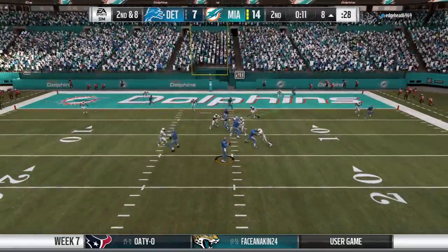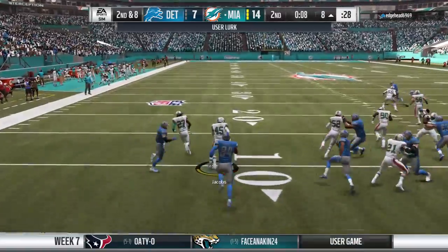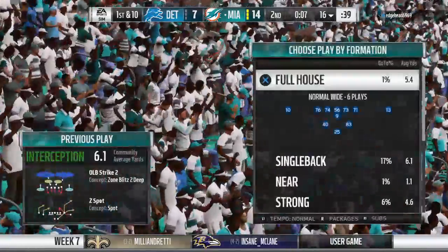From the shotgun, it's Mariota. Looking for Benjamin, but it's intercepted. Snags it for the pick, and his guys have got it back at the closing stages of the first half.